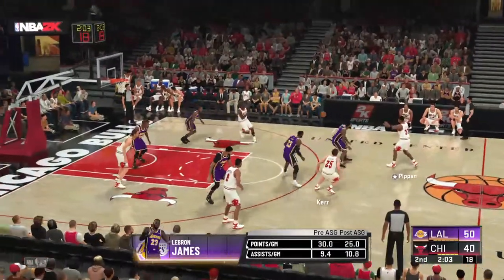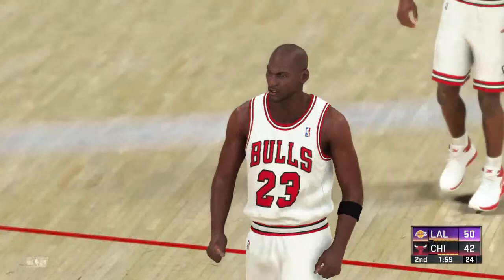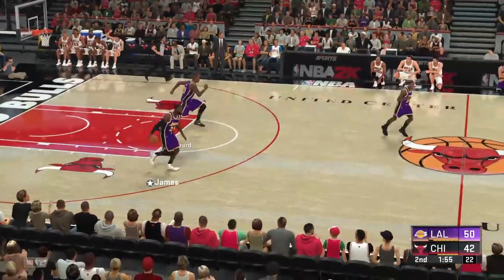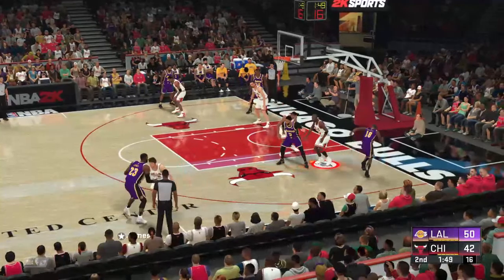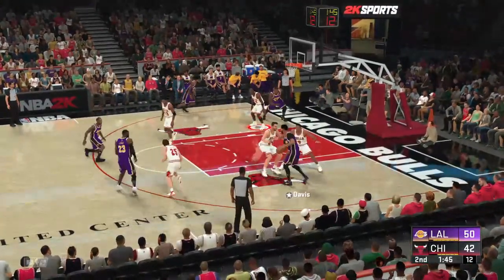They need a bucket in a big way here to regain some confidence. Got that bucket in no time at all. And that's now 20 points for Jordan. This is a one-man show right now. He's on a mission to get him out of this hole. James looking around. To the middle.